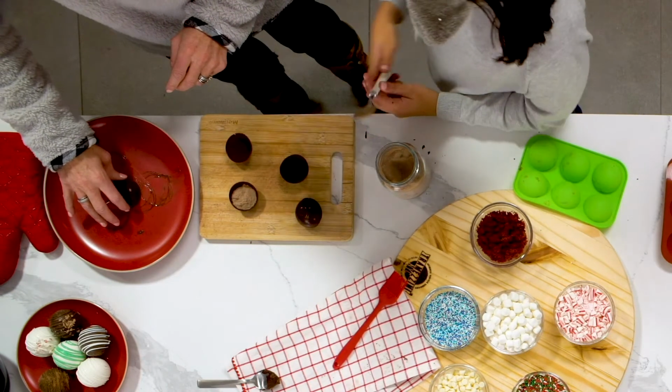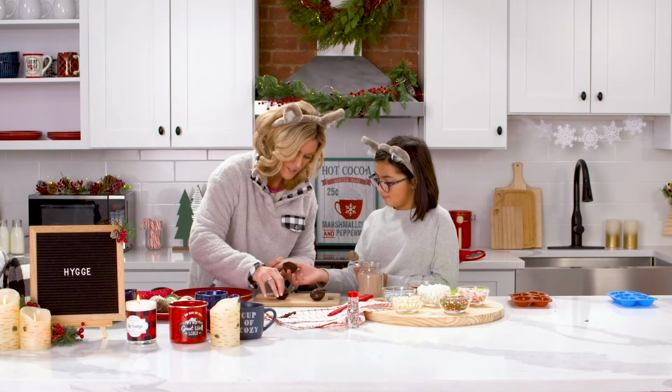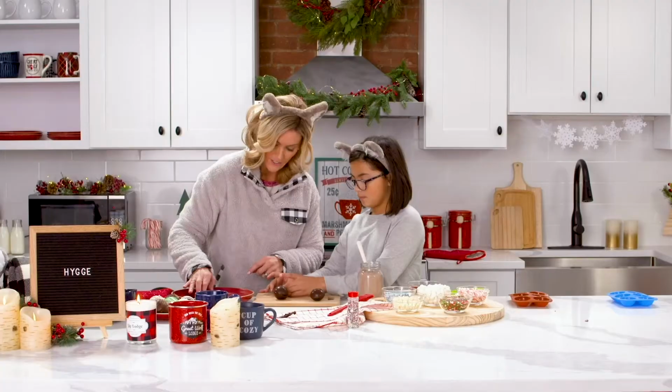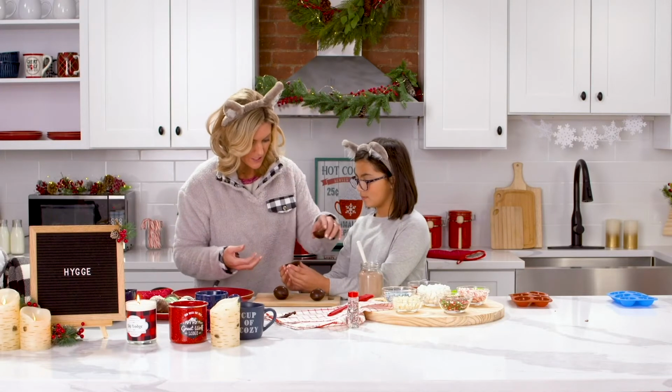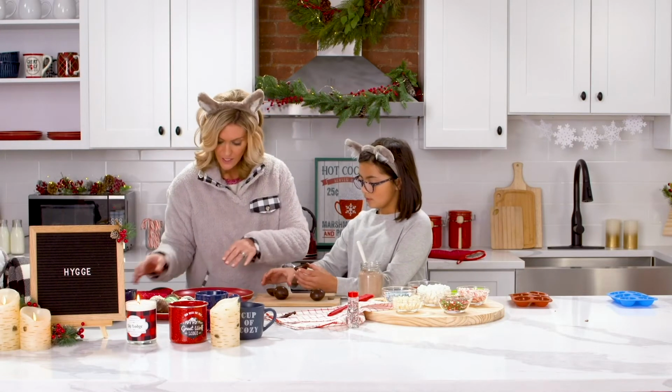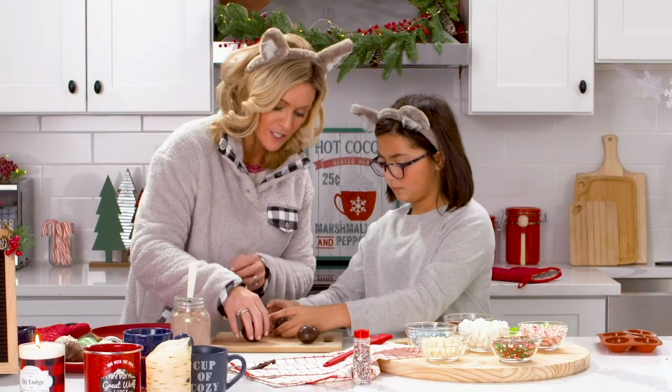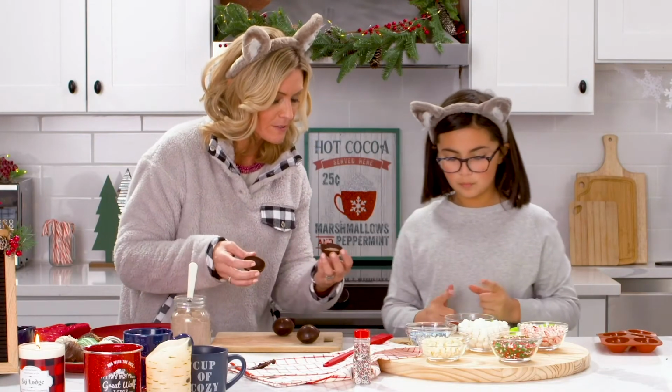These look great. All right, you got one more to do there. So you wanna just make sure all your edges are nice and flat. You know what? I'm gonna let you do the honors and make your own little sandwich here. So go ahead. Thank you. You're welcome. Perfect, let's do another one here. Can you fill mine with some marshmallows?